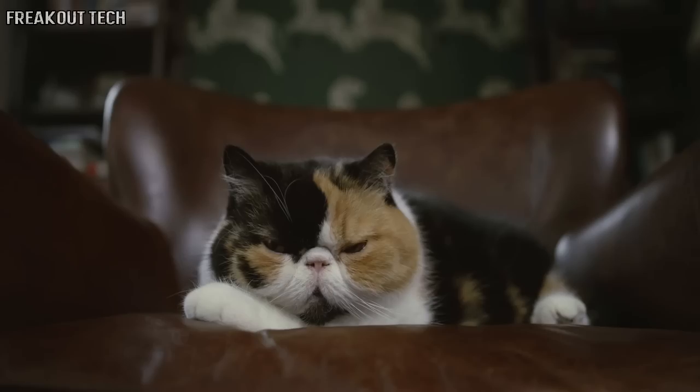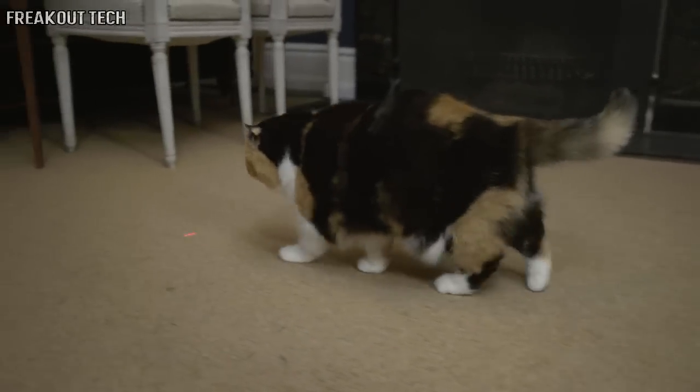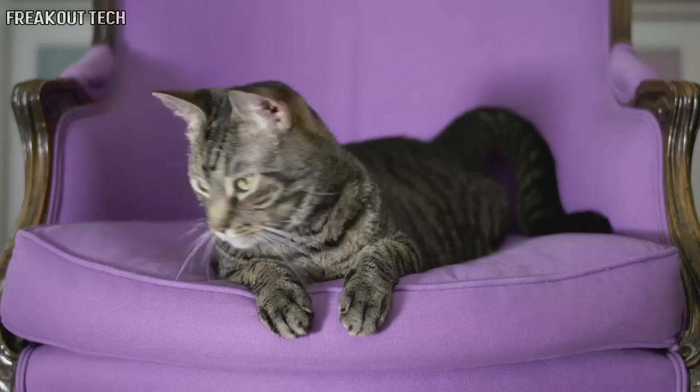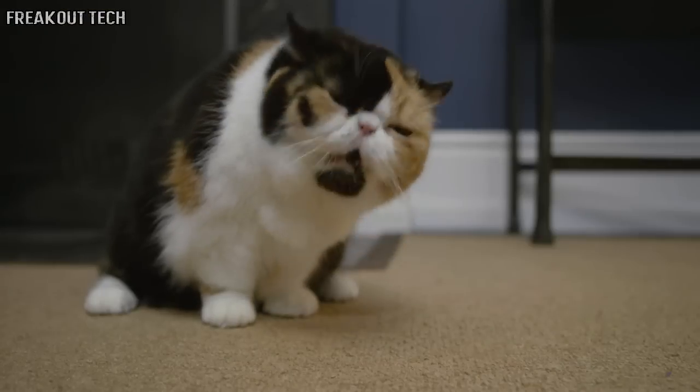Some of the other key benefits for having a Kittyo could be just increased stimulation for the cat. There's a fair amount of overweight cats, so maybe we can get them playing more. I feel like a cat owner, the first time they operate their Kittyo, is going to be so excited about the opportunity to play with their cat from anywhere in the world.